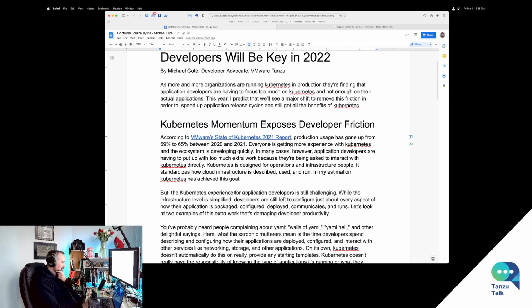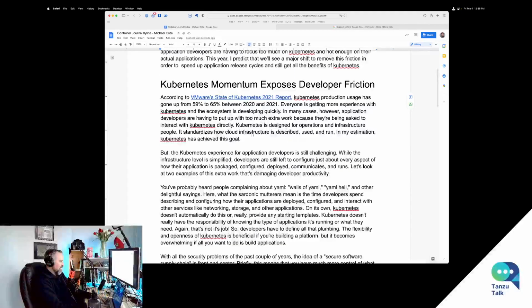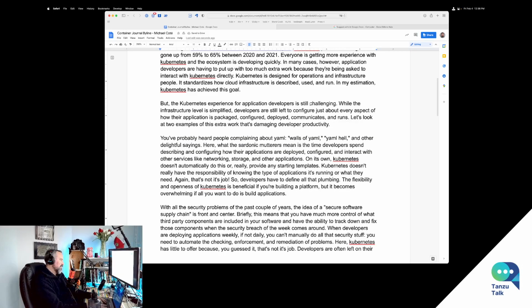According to the VMware State of Kubernetes report, production usage of Kubernetes has gone up from 59% to 65%. Everyone is getting more experience with Kubernetes and the ecosystem is developing quickly. In many cases, however, application developers are having to put up with too much extra work because they're being asked to interact with Kubernetes directly. Kubernetes is designed for operations and infrastructure people. It standardizes how cloud infrastructure is described, used, and run. In my estimation, Kubernetes has achieved this goal. But the Kubernetes experience for application developers is still challenging.